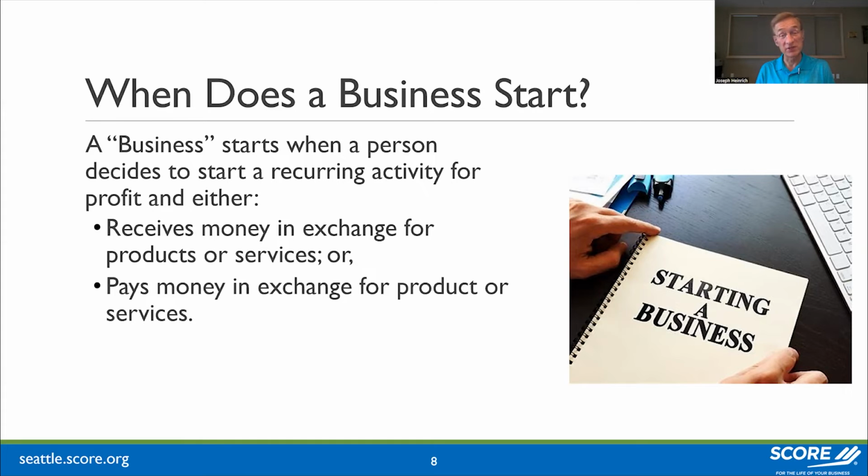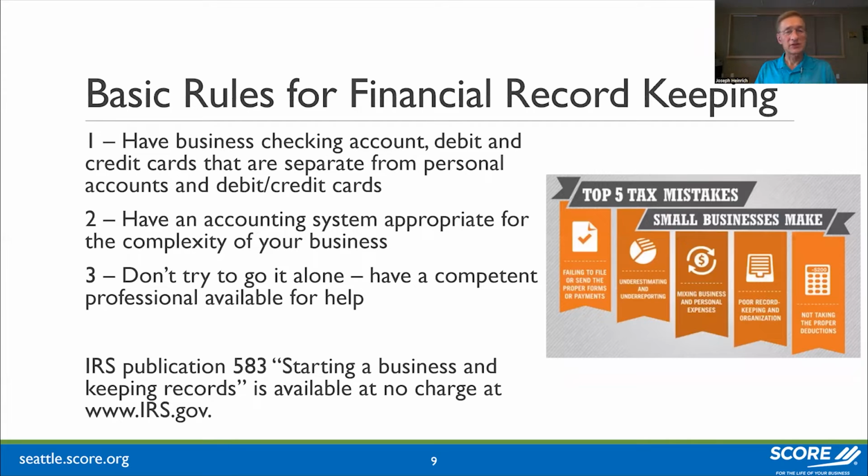It's not when you get a business license. It's not when you create an LLC. It's really when you have your first transaction for your business and you have also made a decision you want to start a business for profit that's going to be recurring in the future. Now, there's some basic rules for financial record keeping, and we're going to go through each of these.